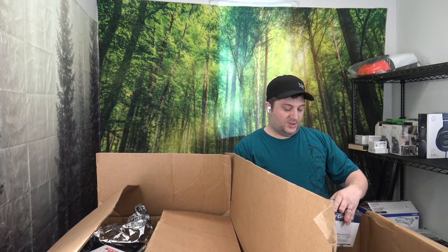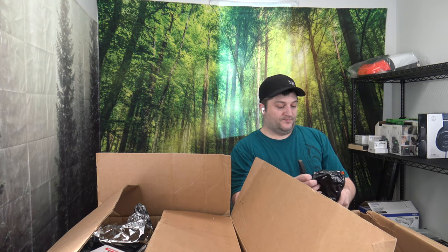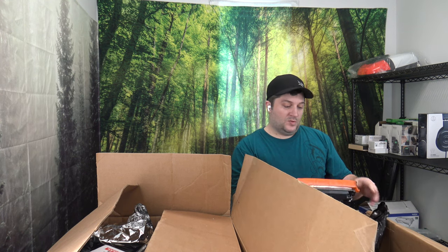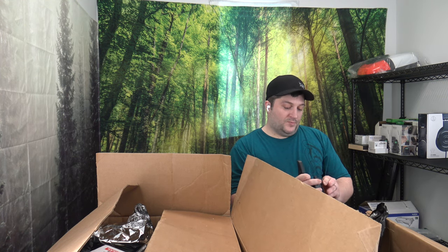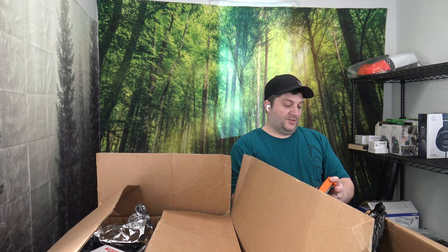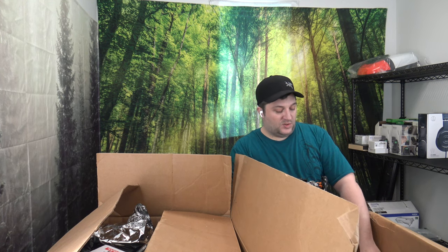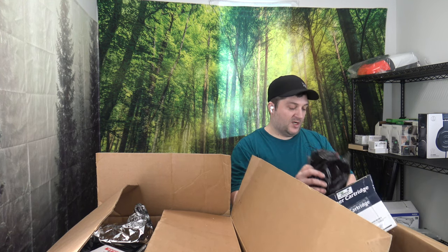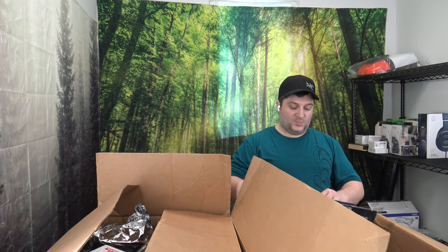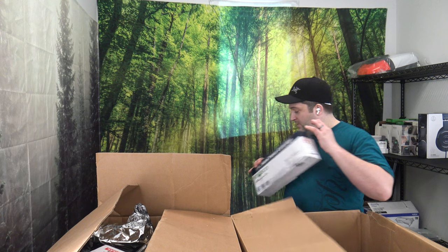Another toner cartridge, used, because people are shifty. Buy something, return the empty one, and get your money back. But I guess if that's what Amazon allows, so be it.